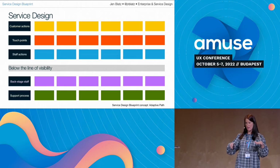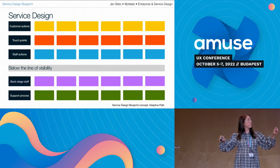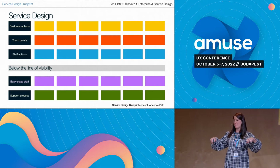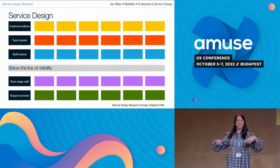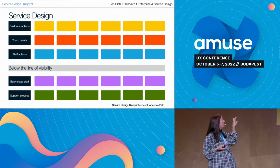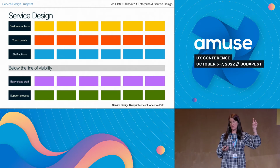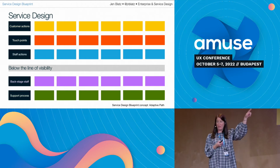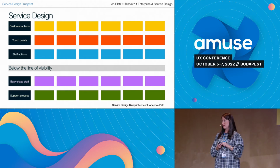And below that, you have backstage staff. That's the purple. And those would be, say for Amazon, the person who's packaging your thing, the delivery person. Those are the backstage staff actions. And then finally, the bottom, the green, is the support. So this would be all the technology that is happening behind the scenes at each one of those customer steps.